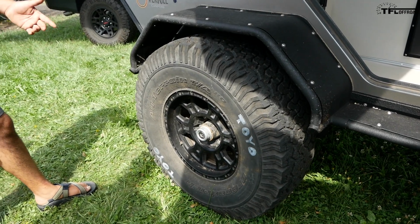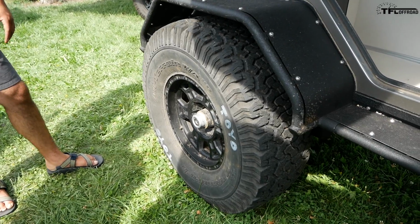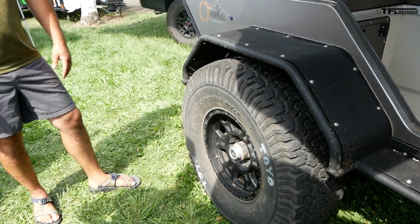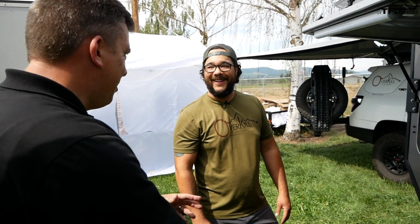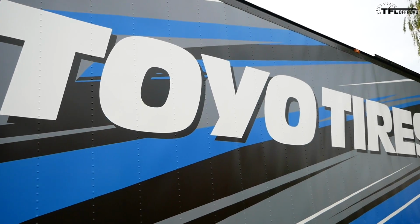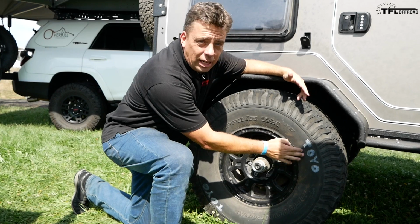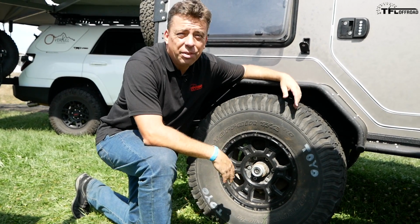Okay. And on this particular model, we have the 35-inch tire. Just to kind of show what we can fit in there. Standard, we kind of go with the 33, but we had a few extras laying around the shop. Figured why not. Yeah, exactly. We're here at Toyo Tire's Trail Pass event in Oregon, and that's kind of why you see the Toyo Tire on this BFG. It's just guys having fun here.